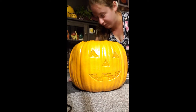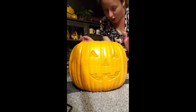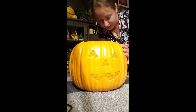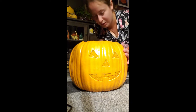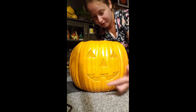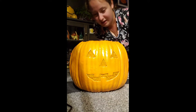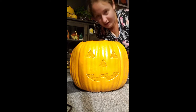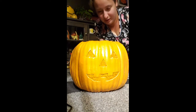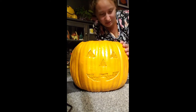Smells kind of like a mechanic shop, but what we have here, folks, is a large, extra large ceramic jack-o-lantern, with a popcorn-y looking mouth, nose, two eyes. I have a smaller one just like this, but I never came across one quite this big. Ever.